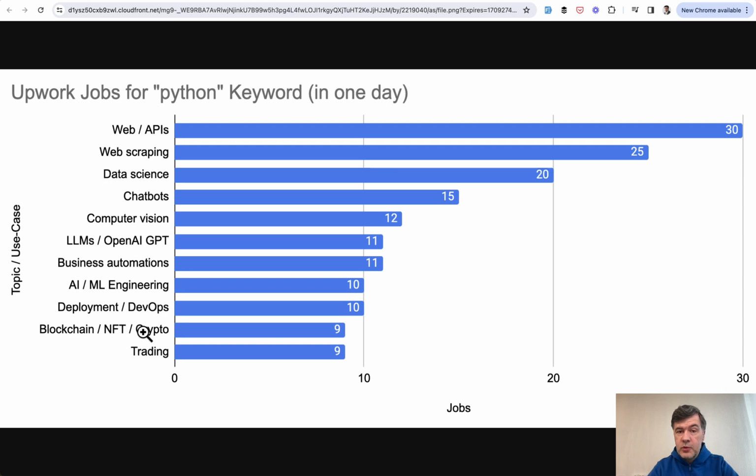And then all of those are also popular use cases. You can just browse around Upwork and see for yourself. A lot of people want chatbots or bots for Telegram or Discord or something like that. Then computer vision is also popular to perform OCR, image recognition, video recognition, processing, or transformation of images. Of course, OpenAI GPT and various open source LLMs like Llama are also popular with Python, as well as building your own ML models or help with various business automations like here. And finally on this list, last but not least, is DevOps and deployment of those models and Python scripts and various API integrations, and also blockchain and trading.